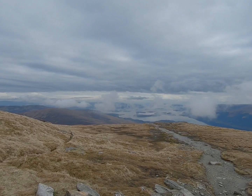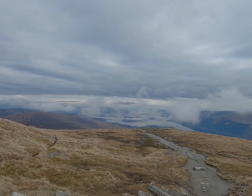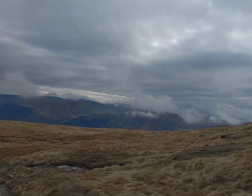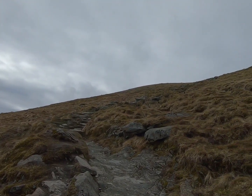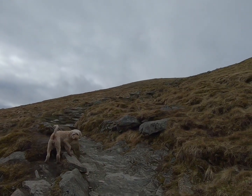So that clag has blown through the valley, which is good. So it's very clear now. Summit looks clear. It's tiring. About 800 now. Maybe 780, something like that, as a guess.